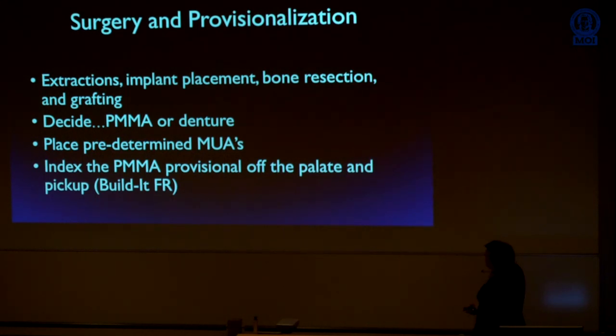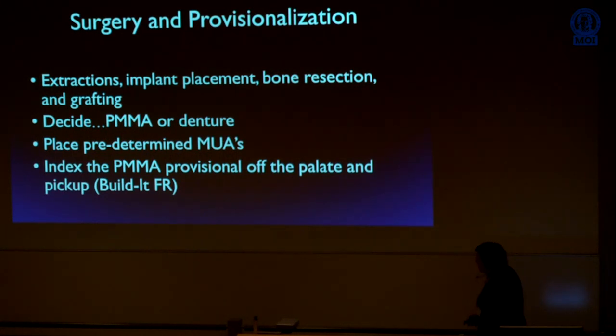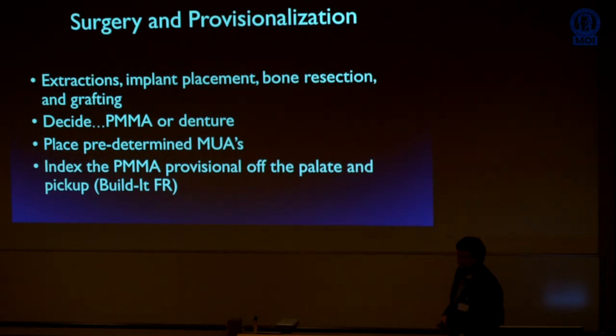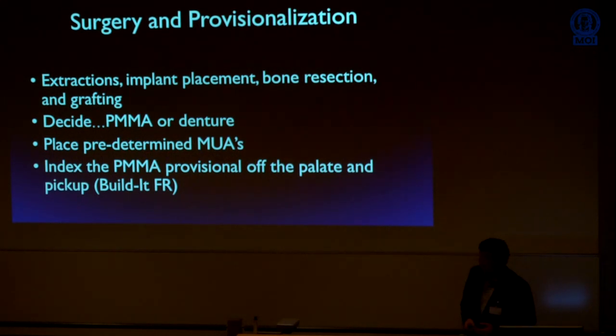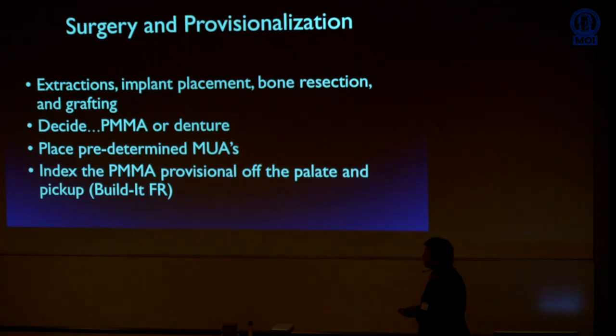So we take the teeth out, place our implants, we resect the bone as needed and graft as needed, and then we decide if we've achieved adequate primary stability. If so, we'll place our PMMA provisional. If not, we'll place the denture. I've done these cases with anywhere from 4 to 6 implants. I've not done more than that because I've done conventional cases with as many as 8 or 10, but I find it's hard to find optimal places to put implants when I boost the number of fixtures. So I place the predetermined multi-unit abutments.